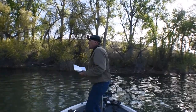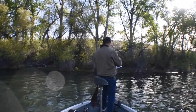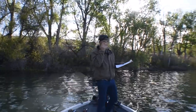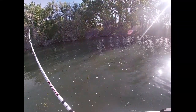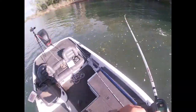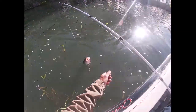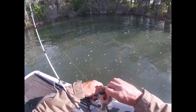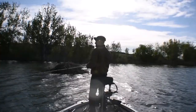Okay. I'm hoping you don't ever see this. I got something. He ain't fighting very hard, but yeah, well, let's see. Yeah, he's another keeper, but I don't know. Oh my God, this poor fish. Look how skinny he is. I'm not even gonna wait.